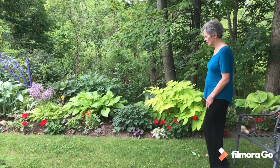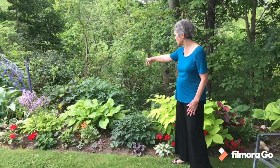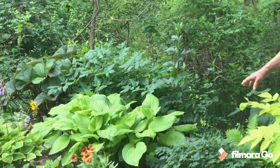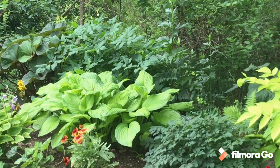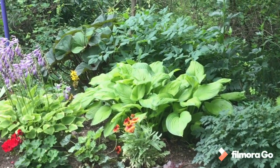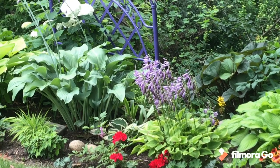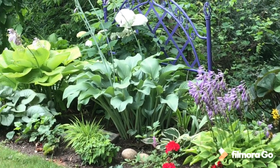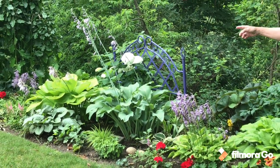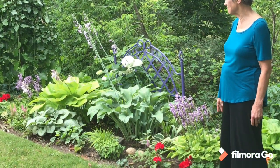One thing I'm very fond of is goat's beard. I have three kinds of goat's beard. The big tall one back there in the middle, its plumes have finished, so I've cut them off. This is a smaller one, but it has lovely foliage. And I have a very tiny one in here somewhere. Oh, over there it is. So goat's beards send up that beautiful plume, sort of a triangular shaped plume, absolutely beautiful. So here's one of my smaller flower stalks. This is going to be 4 feet tall, the stalks on this lovely hosta.